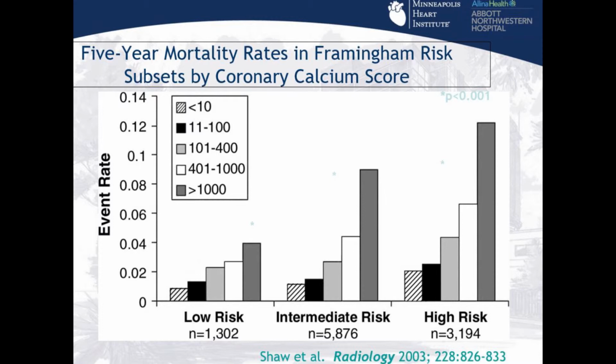Despite being labeled as high risk, if you don't have a lot of calcium, you're actually fine. So actually what defines the risk, in addition to the risk factors, is also how much plaque buildup you have.